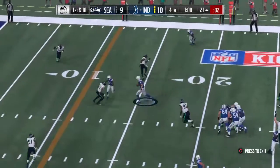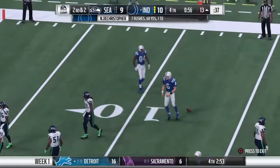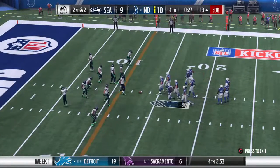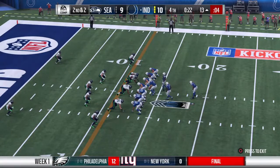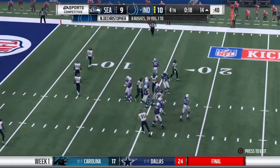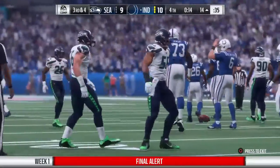Looks like he'll throw here. And he'll slide down to avoid the contact. It's an 8-yard pickup, and that'll make this a second down. They go down to a knee, and the new campaign off to a good start. It's a win here in Week 1.